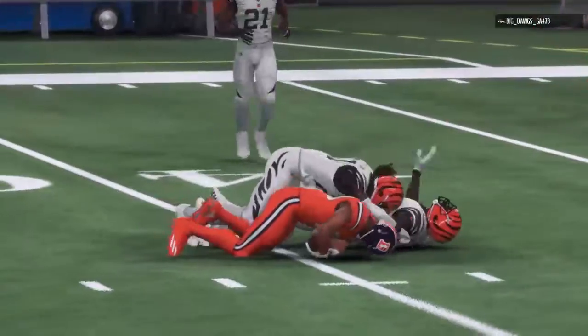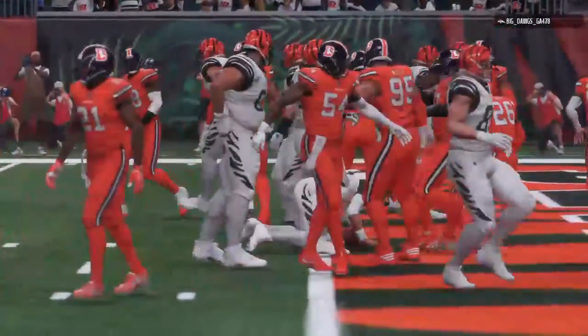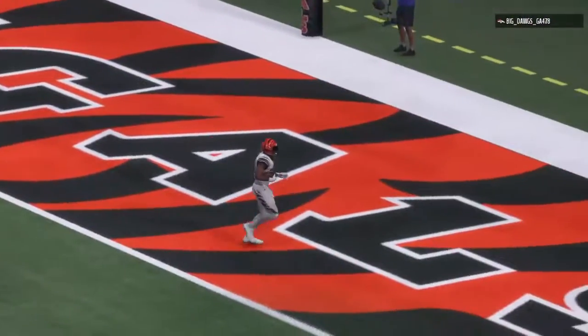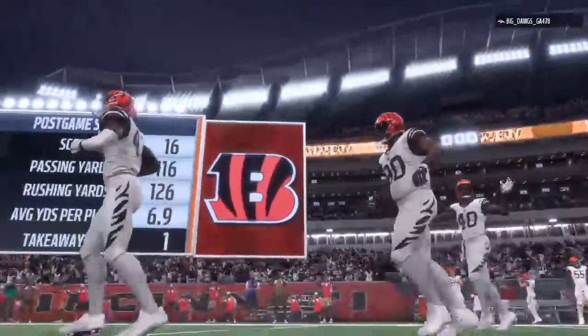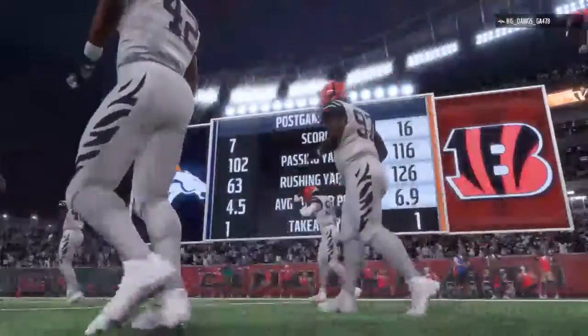So for the Bengals, it's a fourth win of the campaign as they get to 4-10 on the year. And they'll get a few extra days to get ready for next week where they take on the Pittsburgh Steelers. Meanwhile, for the Broncos, their slim playoff hopes are gone now as they fall to 5-9, and they'll be at home for one next week against the Oakland Raiders.